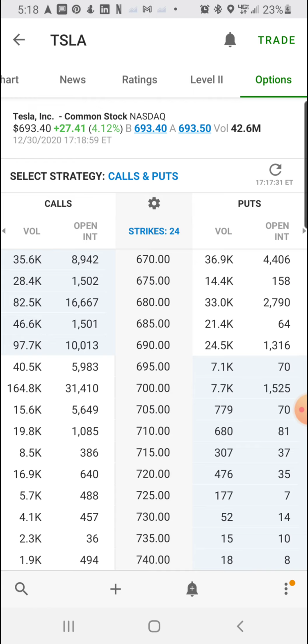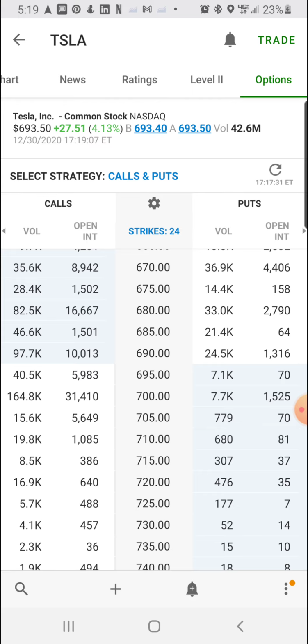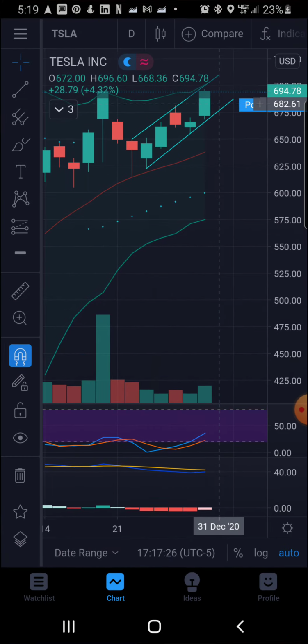But look at that, man. That is an unbelievable amount of activity. 164,000. So that's on Tesla, right?